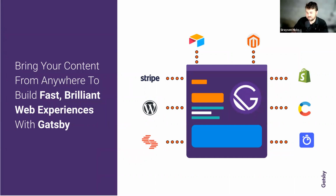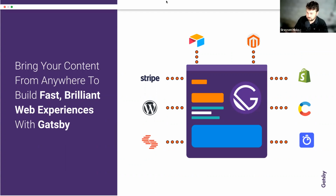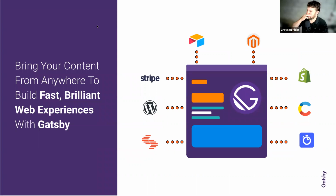Yeah, this is probably my favorite thing to talk about with Gatsby, because to me, it is what makes Gatsby, right? It's what makes it special. Gatsby is a static site generator, but you pick any language, any programming language, and it's going to have its static site generator. You could do it with PHP or Ruby or whatever, and you can generate a static site. Like, that's been around for quite a while.